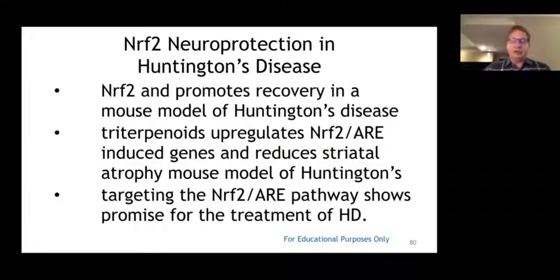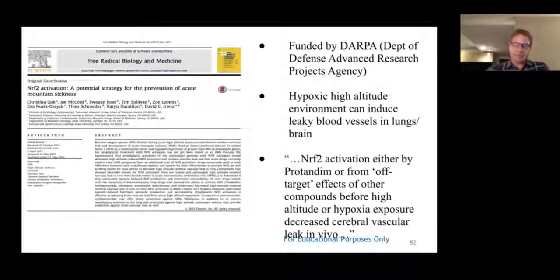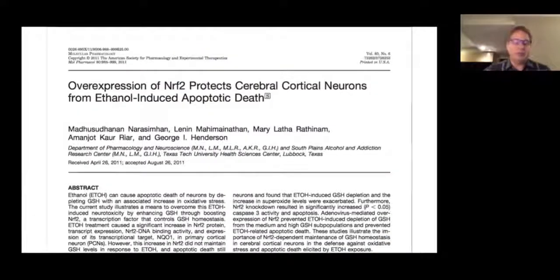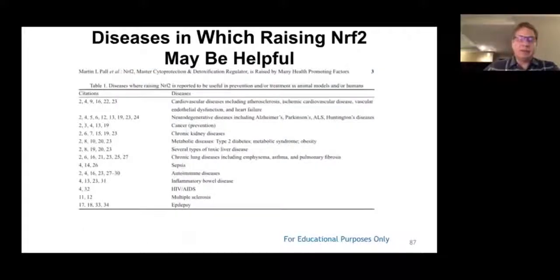We talked about neurodegenerative diseases and so forth. Lots of studies going on in those. Altitude sickness, Protandim has been found to be beneficial through that Nrf2 activation. And so just to summarize that Washington State article, these are the diseases in which it was found that activating Nrf2 may be helpful.